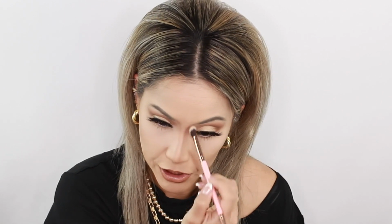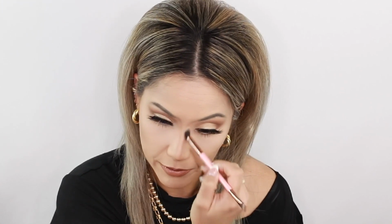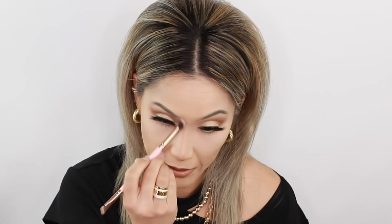And again, just pushing it forward. Never go down that way, always go up, going towards inside, towards your nose bridge. And then you can even go over it a little and just really make sure this side is clean. Don't put product on there. Keep that kind of clean. We'll blend it out more in a second, but you're just blending it a little bit. I like to really go into my eyebrows.